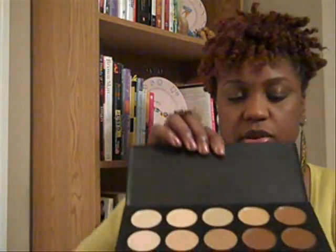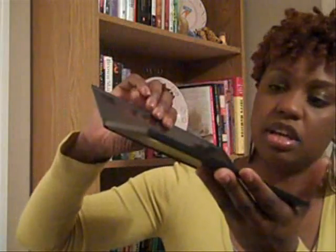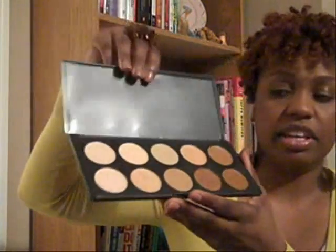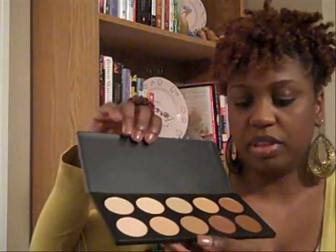I do sometimes keep the plastic over it. It just helps to keep it set. See that? All of those 3, 5, 10 colors. I love it. They recommended it for makeup artists because you just have the gamut of colors here. I experimented for just a couple of minutes with it.